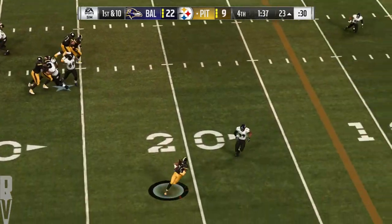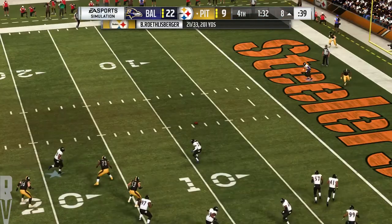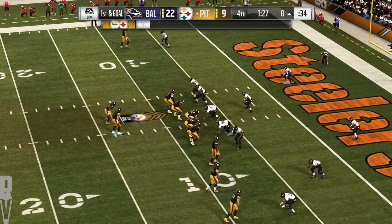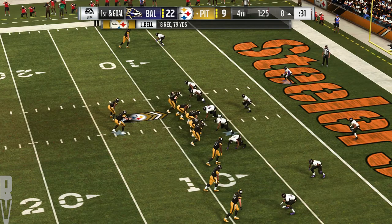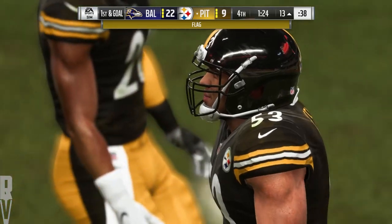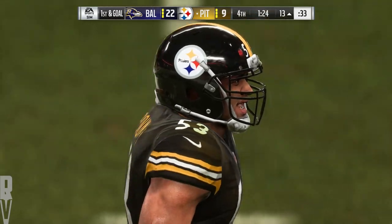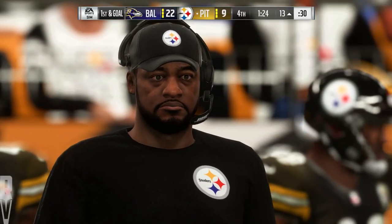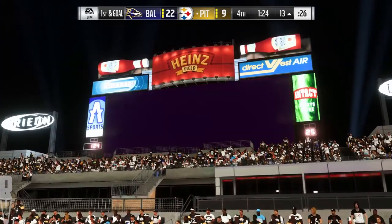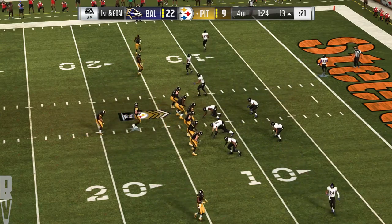Roethlisberger goes underneath for Bell. And they've got it inside the 10 at the 8. The passing game in rhythm right now for Pittsburgh. There's another first down. Clock running here, under 90 seconds to go. Now whistles here before the snap, but it looks like one of the Steelers may have moved. That false start knocks them back behind the 10 now as they'll try again, first and goal.